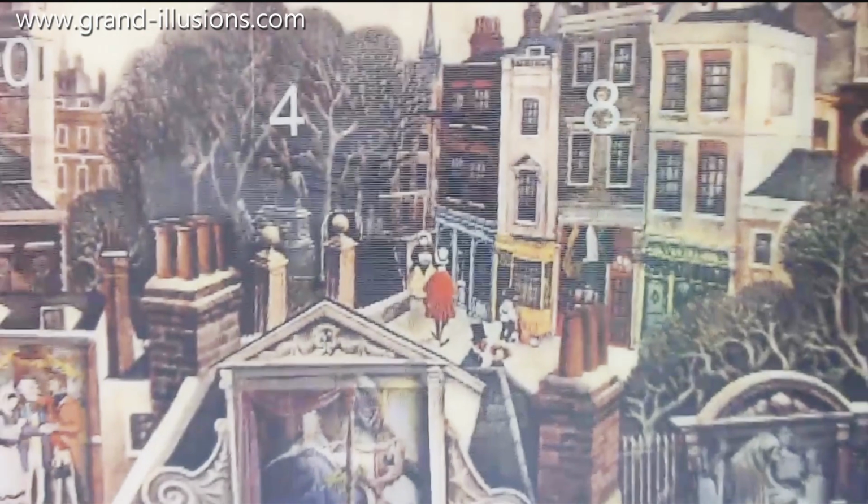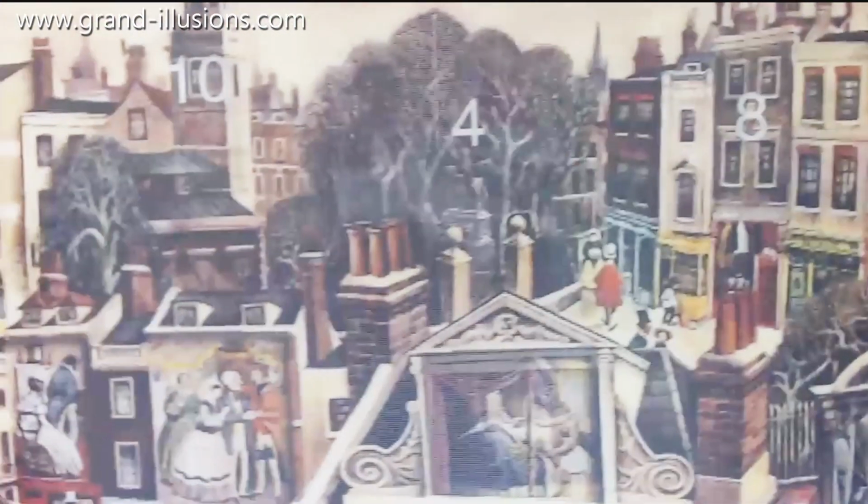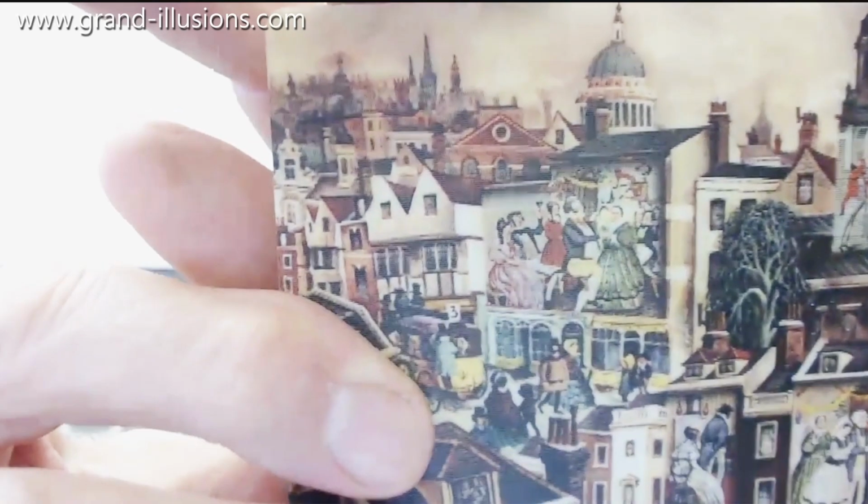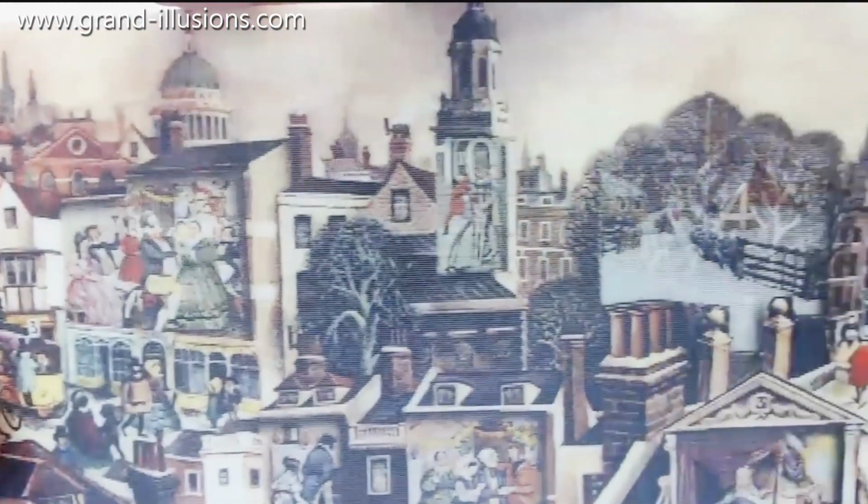I think I can get it into focus first. And it's quite a nice big scene of London with big figures on it. What's going on there? Well, Fritz Wegner originally had them as little windows you opened up like an advent calendar. But his friend, and a friend of mine too, David Berder, thought of the idea of making it into lenticular.